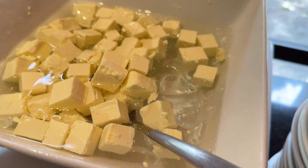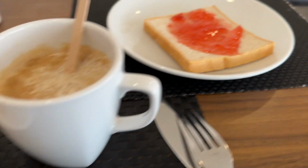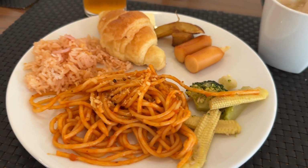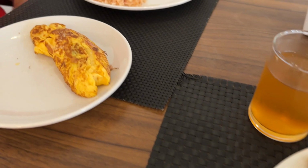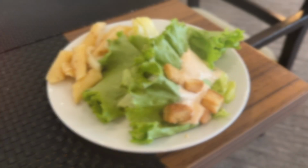This butter was absolutely phenomenal. The croissants were great. Even the toast with the jam was just really good. I also ended up getting an omelet from the omelet station, even though I'm not a huge fan of eggs, but I saw Matt's and had to have one of my own.